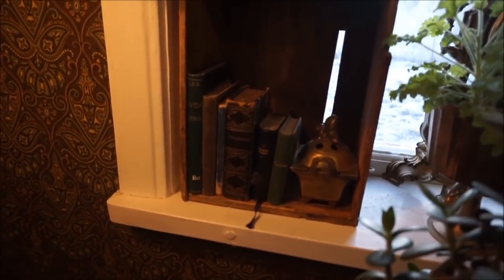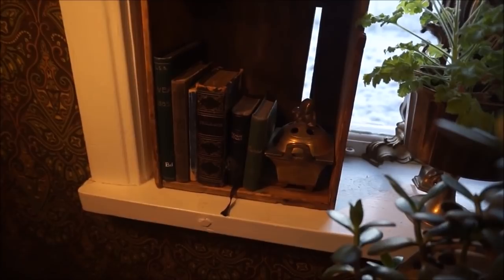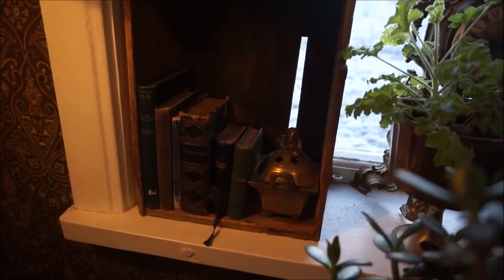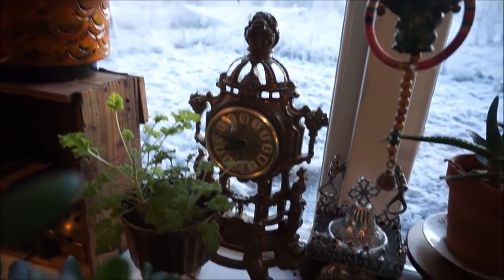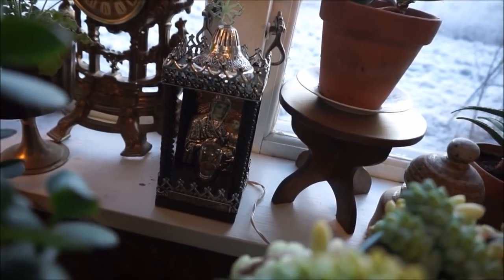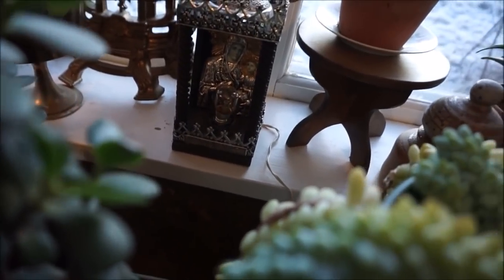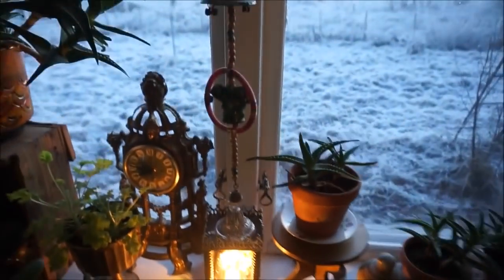And these are my littlest books. There are some hymn books, my father's hymn book from when he was confirmed, and some other small books, and this gorgeous clock, and this fantastic lamp with a saint motive, or it's actually Mary and Jesus. I can turn it on. I love it. It's so kitsch and so fabulous.